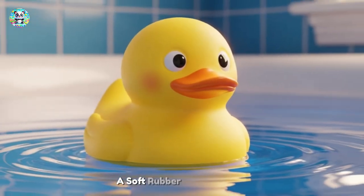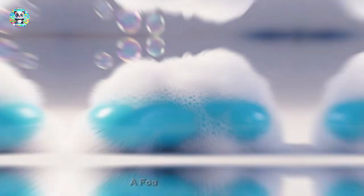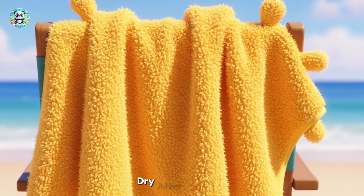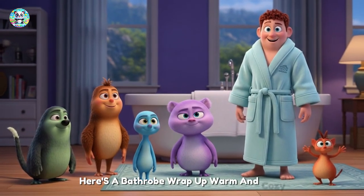A soft rubber ducky, squeak, squeak, it's bath time, friend. A foamy soap bar, rub, rub, bubbles everywhere. A fluffy towel, dry, dry after the bath. Here's a bathrobe, wrap up warm and cozy.